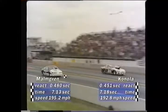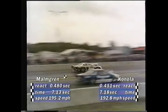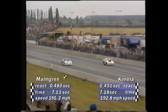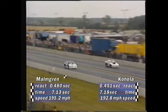In slow motion, you can see a great launch from Malmgren. But in fact, Connolly was the man out the hole first, and that translates to a lead at half track. But the power of the Oldsmobile working perfectly comes round. Connolly takes the win.